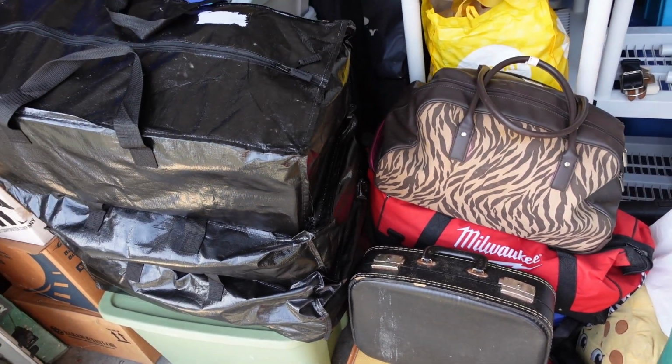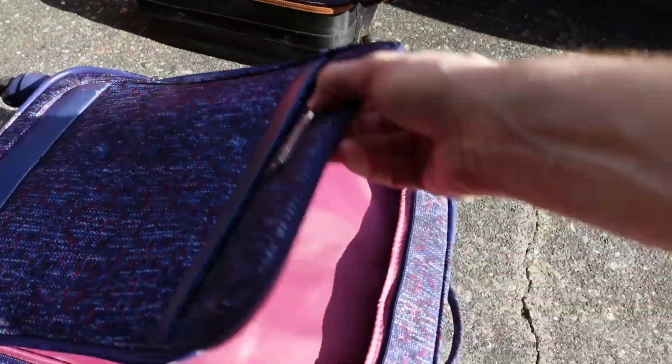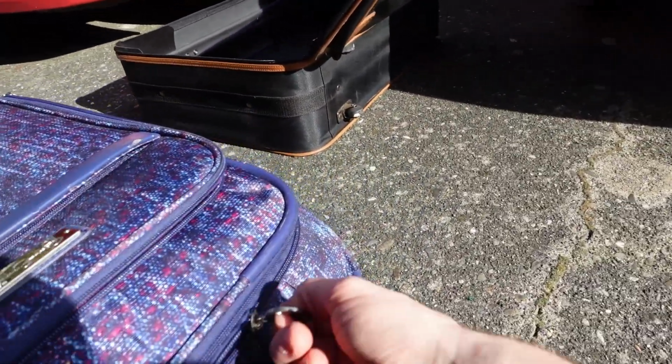But all that stuff has yet to be opened. Okay, enough suspense. Let's open up this bag and see what we got. All right, let's start with this top pocket. Sometimes the good stuff is in here, but nothing in that one. All right, let's move on to this next pocket.